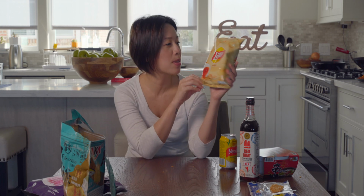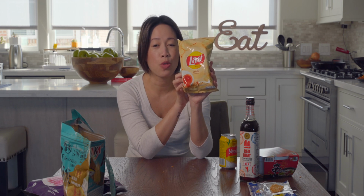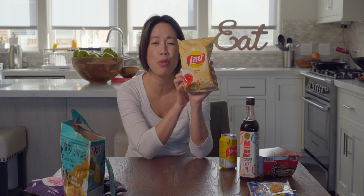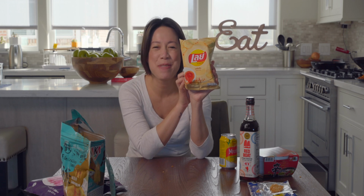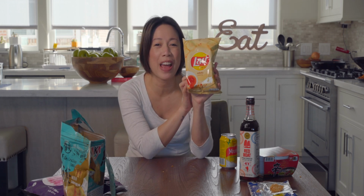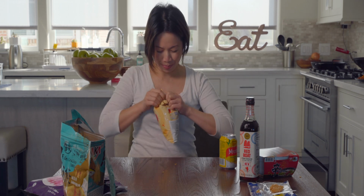So Lay's makes salted egg yolk chips that you can get in Asia. I discovered salted egg yolk when I was in Asia, and it is an interesting flavor, but how would you describe it, John? Very savory? Savory, and like imagine egg yolk taste that's been amplified and concentrated. Yeah, so if you love egg yolk flavor, then you'll probably like salted egg yolk stuff. And I'm gonna dig right in.